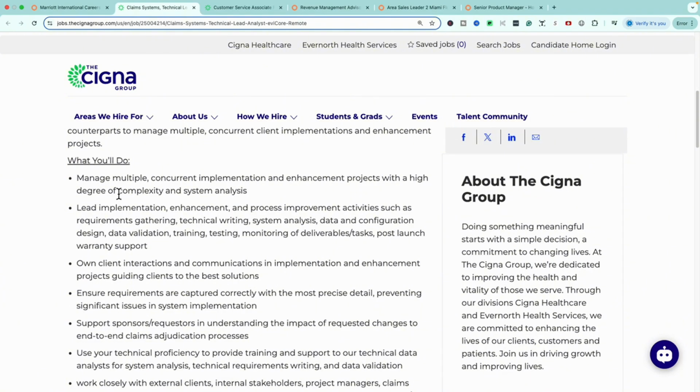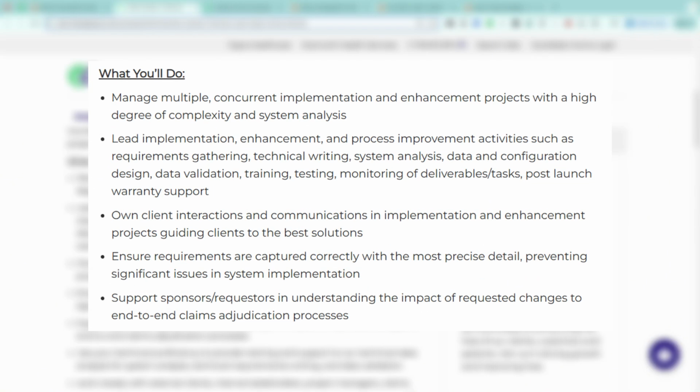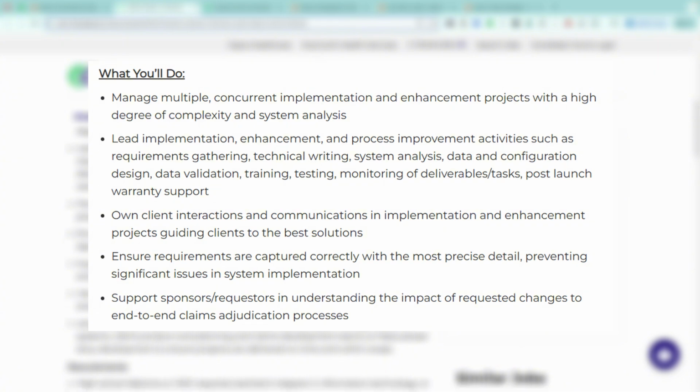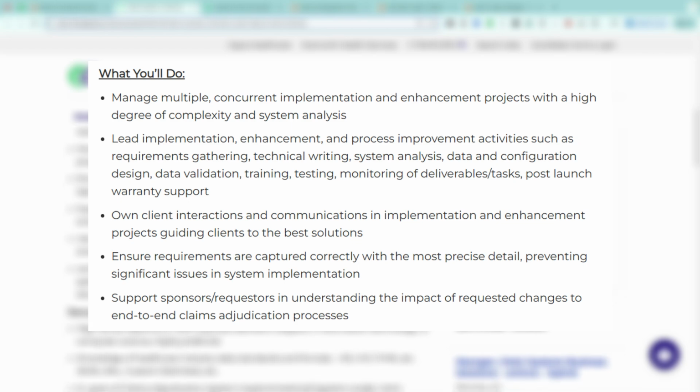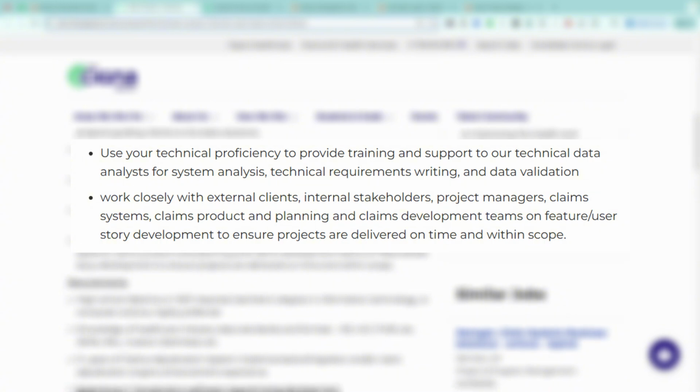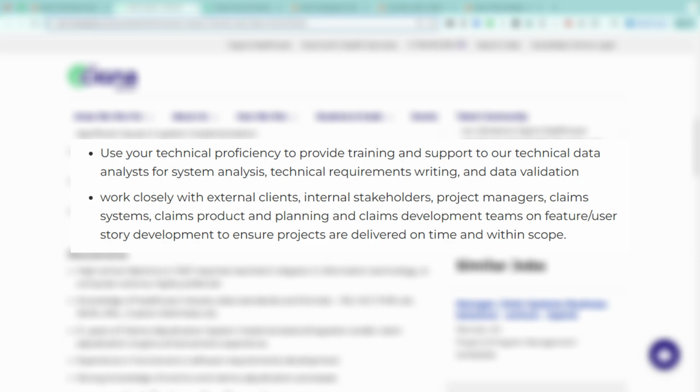Now, what is your role going to look like? The main thing you'll do is manage multiple implementation projects with a high degree of complexity and system analyst, okay? You'll lead implementation, enhancement, and process improvement activities that does include technical writing, system analyst, data and configuration design, data validation, training, testing, monitoring, and delivering on different projects. You'll support requesters in understanding the impact of requesting changes to end-to-end claims adjudication processes, and you'll work closely with external clients, internal stakeholders, project managers, claims systems, claims product and planning and claims development teams, and build strong development on features that ensure projects are delivered within the scope and on a timely basis.